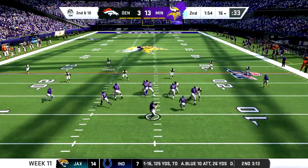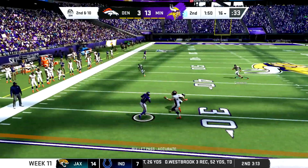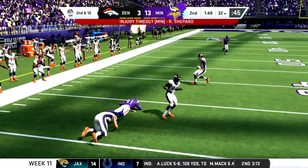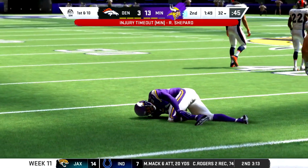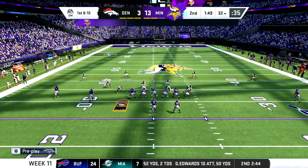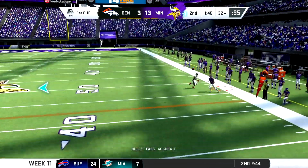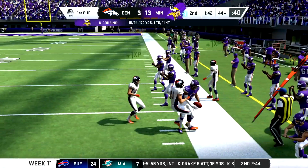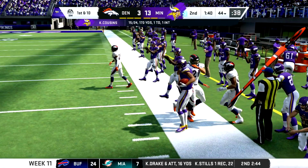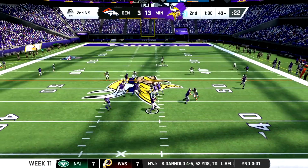Vikings have it again. Their defense giving us all kinds of problems, and now Cousins connects with Shepard. That was close. And now Russell Shepard is down, and he is in a lot of pain. 1st and 10, Minnesota. Cousins now to the right sideline. And Diggs never touched down. He didn't realize it, thankfully, and now is ruled down. Some close plays here going Minnesota's way.